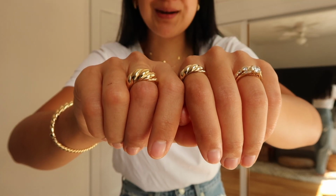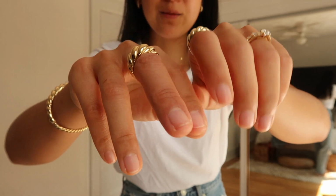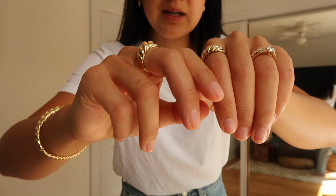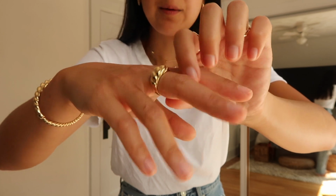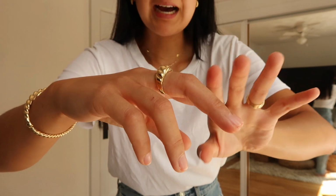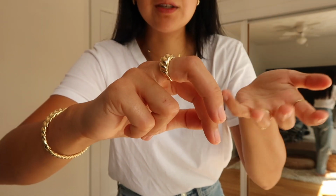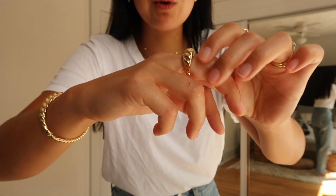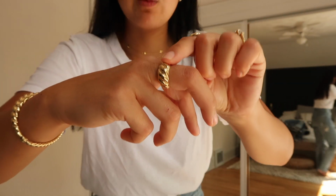Right now I am wearing 2 rings. This one on my right hand is the vermeil one. You can see it has a little bit of a bigger dome. And this one is priced under $100. So you can still get a beautiful gold ring priced under $100. It lasts you a long time as long as you don't wash your hands in it, go swimming with it, or go to the gym with it, because sweat will affect the vermeil as well.